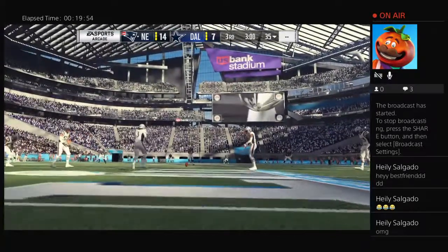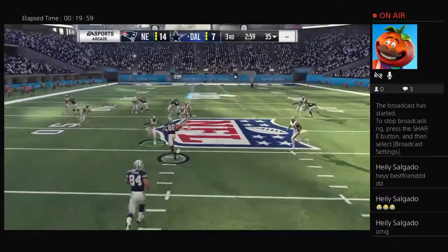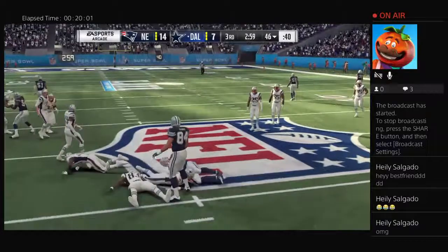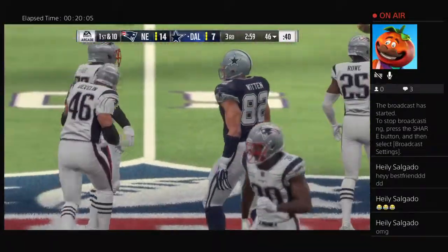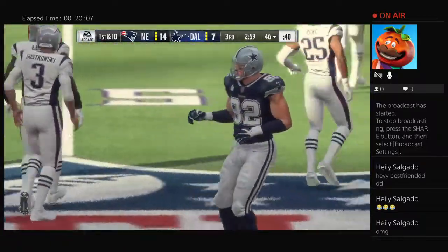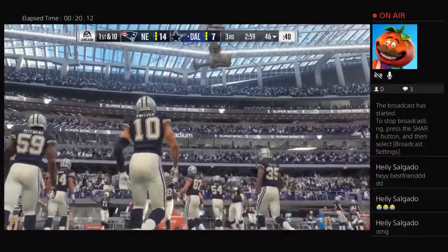Third quarter action now. This will be taken short. And they're going to be set up in excellent field position up past the 45. That strong return has set them up nicely for this drive, and we all know the next score is going to have a major impact on this game.